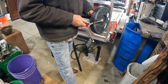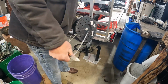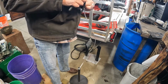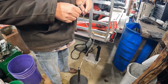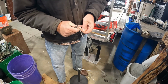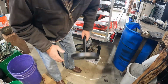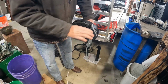Wait a minute. Do it this way. Ow. Shit. Let's get this knot out of here because we're going to need to pull it through that hole. Yeah.